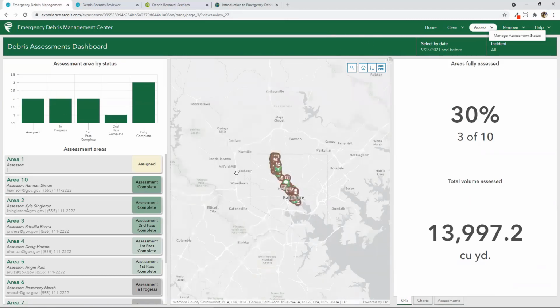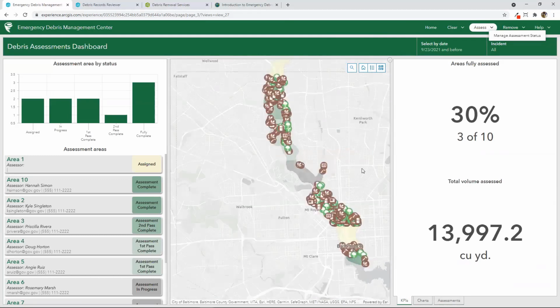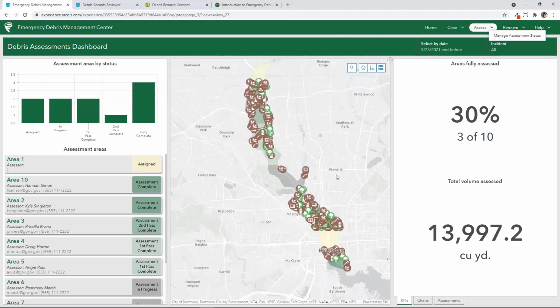Now, one of the processes that often happens in assessing debris is that it's an iterative process between the assessment process and the removal process. So the assessors will go out, they'll identify debris pile locations, the removal crews will go out and start picking up that debris. And then as communities see the removal crews starting to pick up debris, individuals will subsequently put more debris out at the curb.